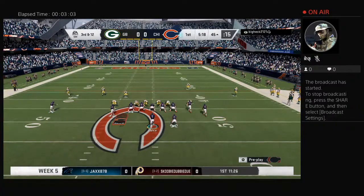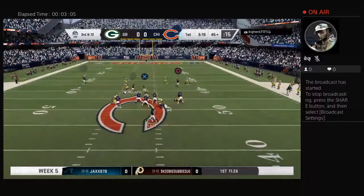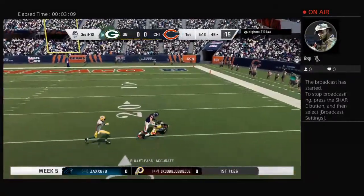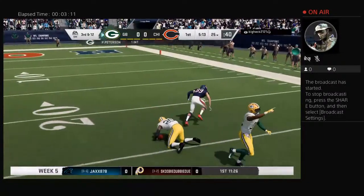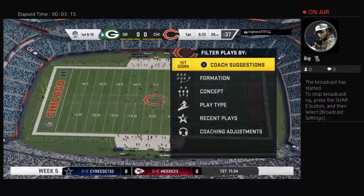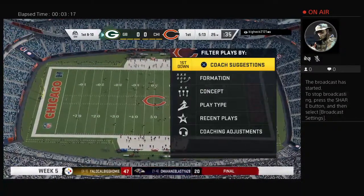50 seconds to Mike. He'll look to throw. A battle for it, and it's intercepted. Picked off at the 25. Third and long that time. He was trying to make something happen, but a little too risky.